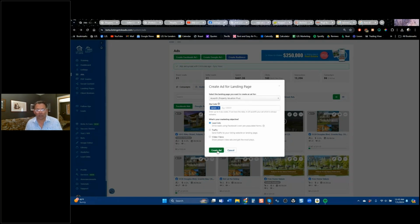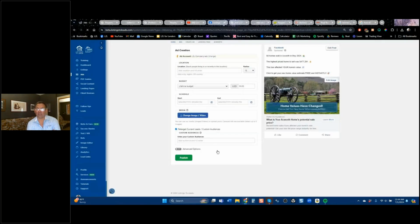And what that does when we click create ad is it pulls some of the stats, right? 8 homes sold in May 2024, the high was 477. That affects your home value. Boom. It's pre-written.